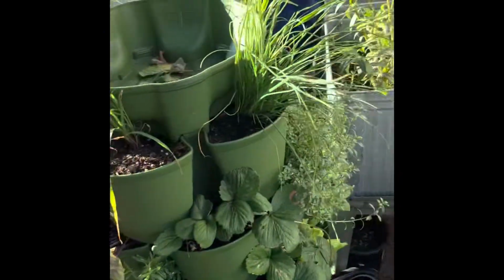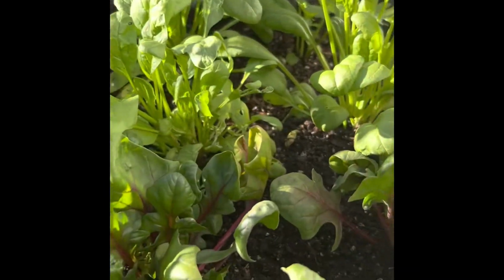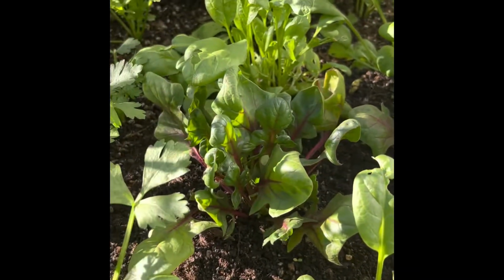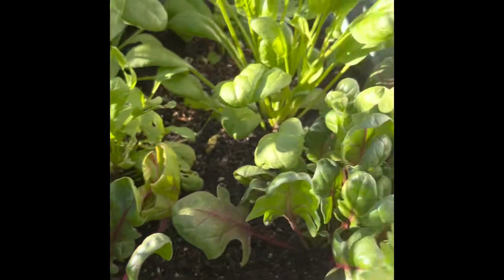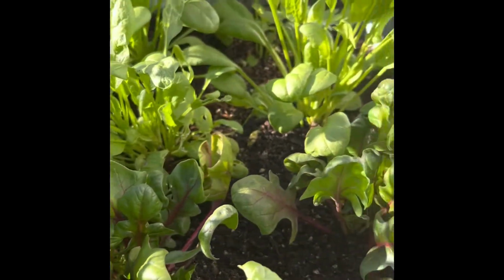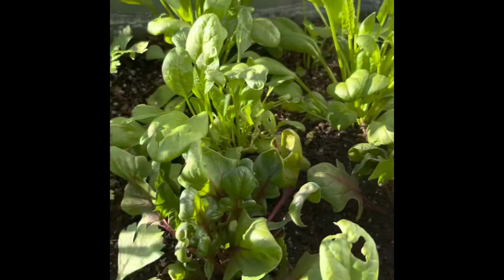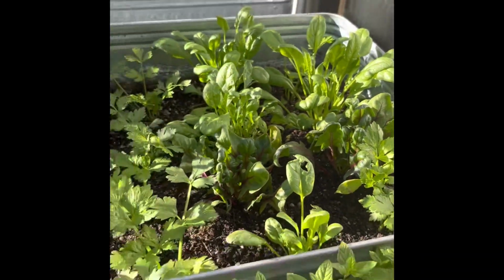And then this is how my spinach is looking here. It's looking really good. It has a couple of holes in the Bloomsdale spinach. However, the spinach Bordeaux, I have not seen any insect issues with that variety of spinach at all. So that's my celery and my spinach.